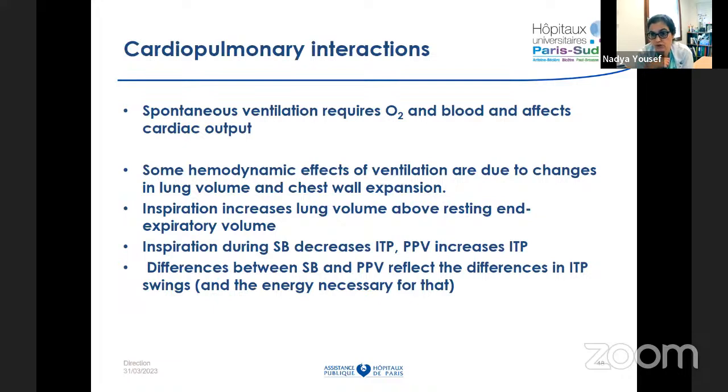So under normal conditions, spontaneous ventilation is something that requires energy. It requires oxygen, it requires blood flow, and it affects cardiac output, inspiration, expiration, and then it again creates more demand for oxygen and blood flow. And some hemodynamic effects of ventilation are due to changes in lung volume and chest volume expansion. So in normal respiration, inspiration increases the lung volume above the resting end expiratory volume, right? But when we're spontaneously breathing, inspiration is negative pressure ventilation, it decreases our intrathoracic pressure, whilst positive pressure ventilation increases it. And the differences between both reflect these different ITP swings.